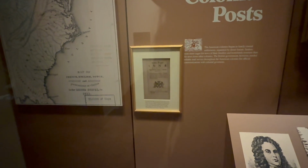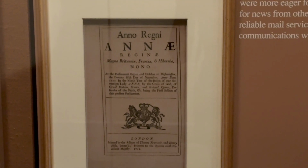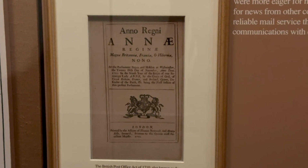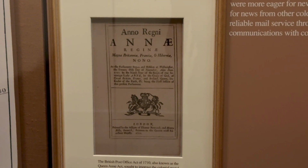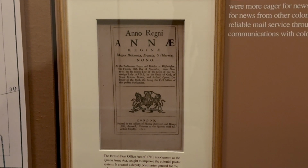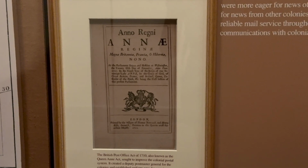Okay, we're going to zoom in on this right here. The British Post Office Act of 1710, also known as the Queen Anne Act, sought to improve the colonial postal system. It created a deputy postmaster general for the colonies and established uniform rates for carrying letters, but the new rates were higher and colonists used the official system only as a last resort.